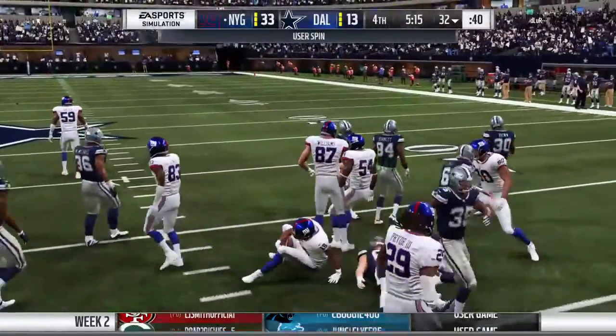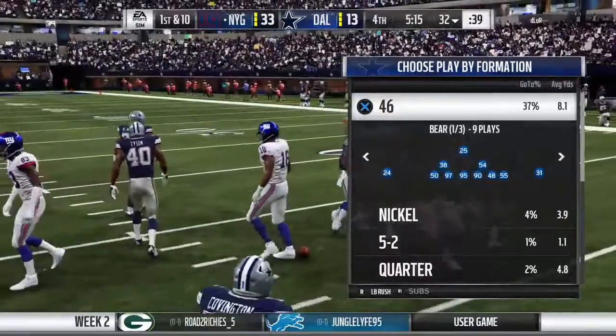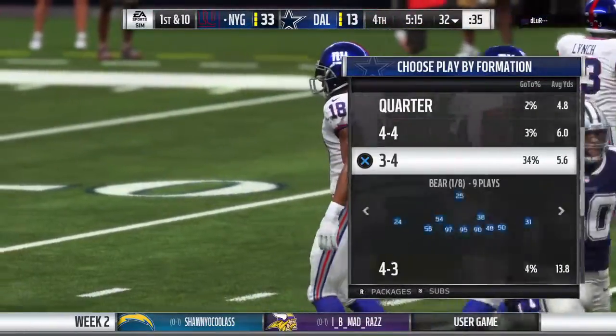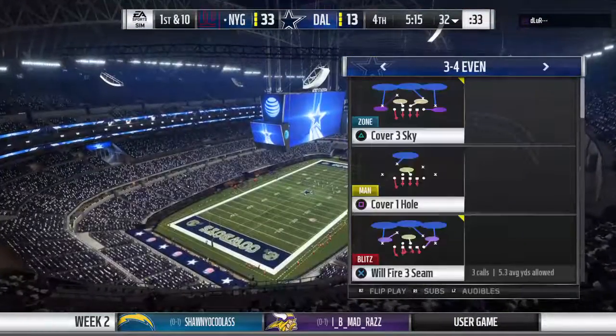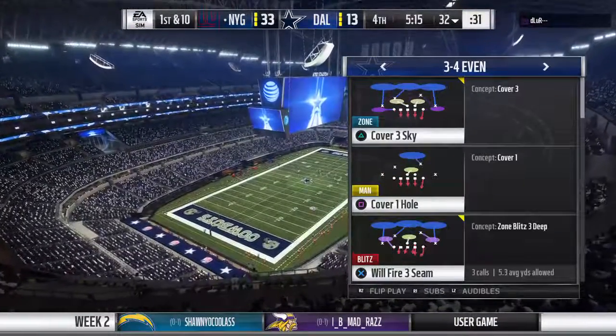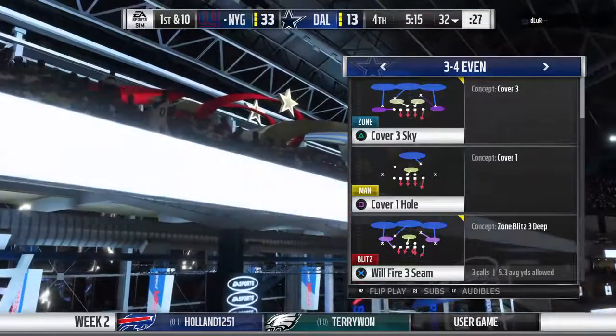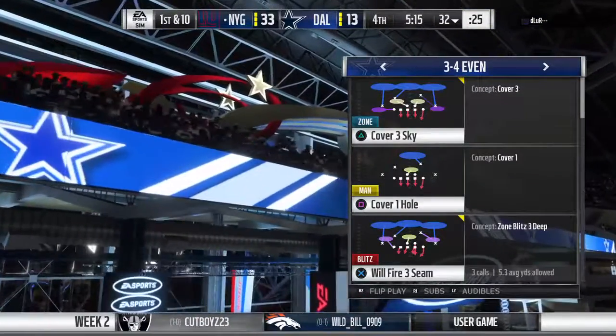Solid return, pretty good field position. They'll start at the 32-yard line. Here's the Giant offense now as they get ready to take over here. There have been no struggles here for this crew. I mean, they were up double digits at halftime, and they've just expanded that here in the second half. And it appears there are no answers from the defensive side.